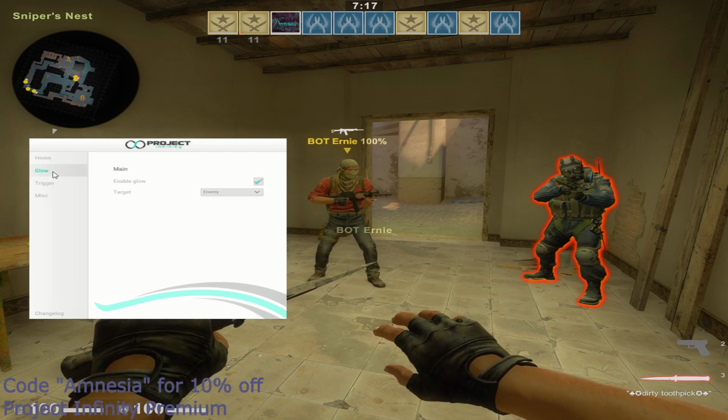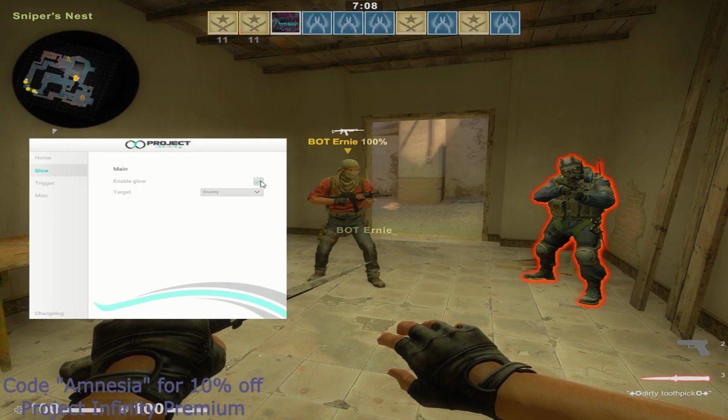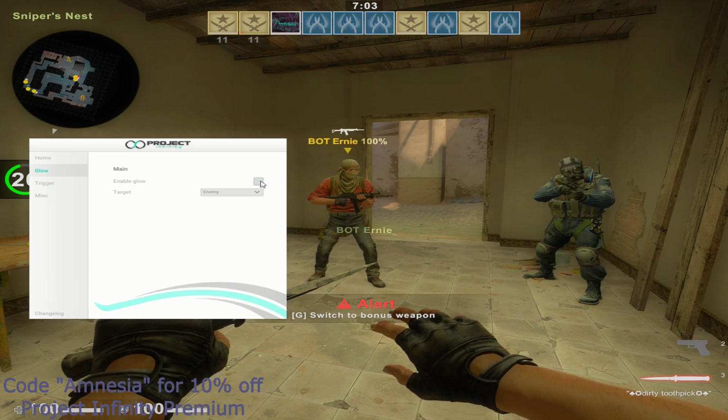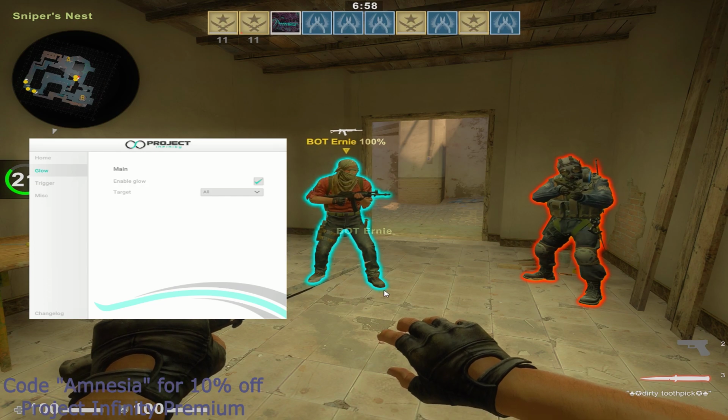The glow is obviously the wall hack. In that case it's a glow, not a real wall hack, but a glow is also a wall hack, you know, I hope you understand. Okay. You can enable and disable it. You'll see the red outline appears and disappears as soon as I click this checkbox. And you can also apply other settings. If you want all, your teammates will be highlighted in blue.